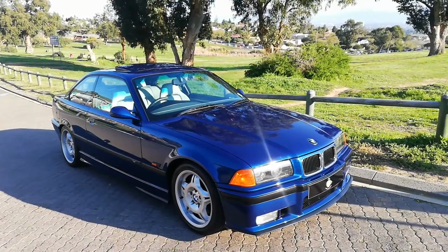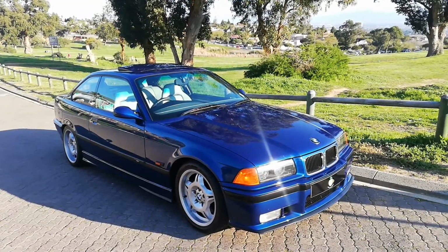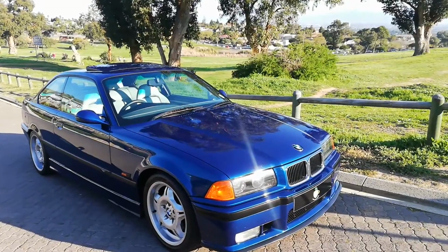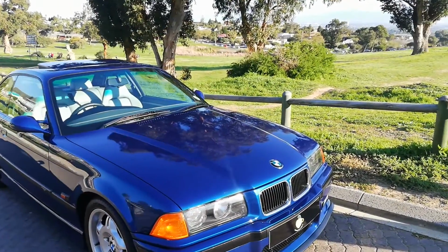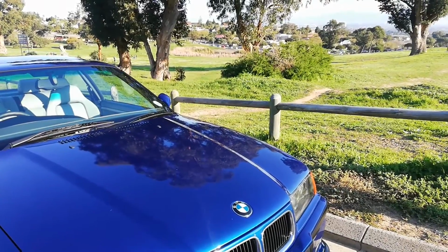So let's go ahead and take a walk around the E36 M3 and make you a little bit more familiar with the features of the vehicle. And I think we'll go ahead and start with a bit of an intriguing point on my specific car.